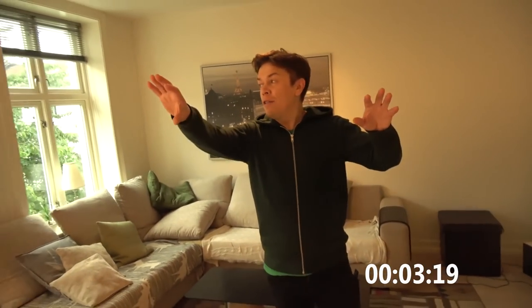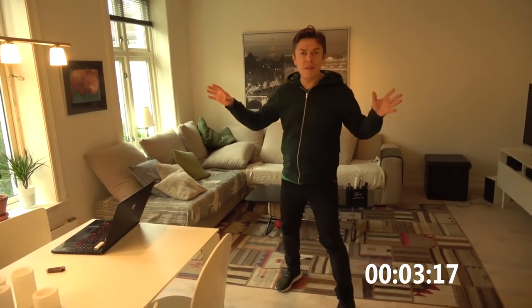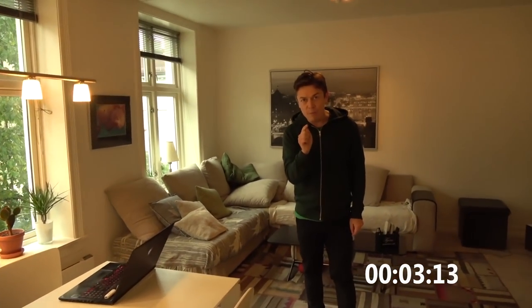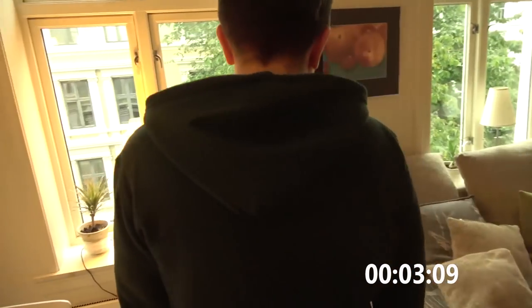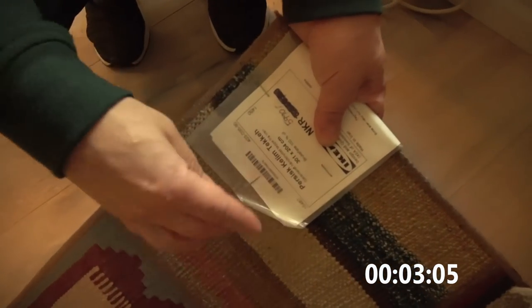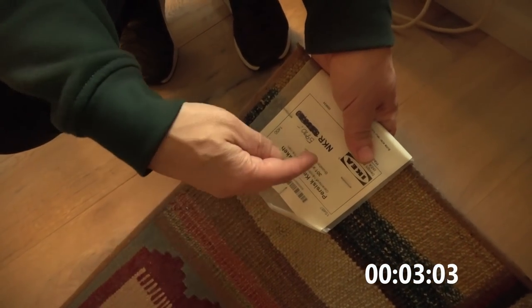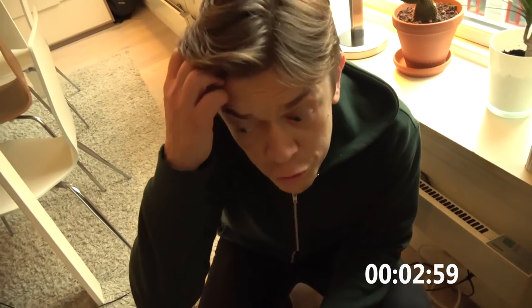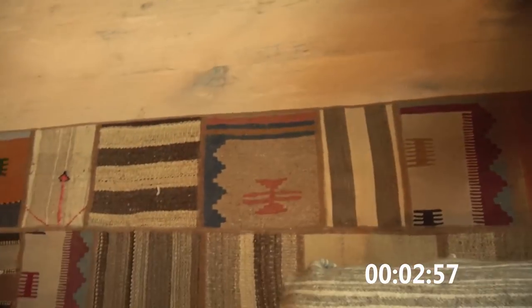And all the things that you see, the furnitures, the pictures on the wall, most of the things here, where do you think we have bought them? Of course, at IKEA. And look here. We love IKEA so much that people have kept the price tag. It's almost 6,000 Norwegian kroner, 600 euros for this carpet, because Norwegians, we really, really love IKEA.